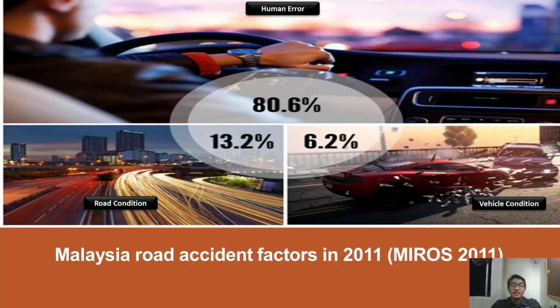Malaysia road accident factors in 2011, based on a paper, are that 80.6% is caused by human error, 13.2% is caused by road condition, and 6.2% is caused by vehicle condition. We are going to explore these three factors further down the presentation.